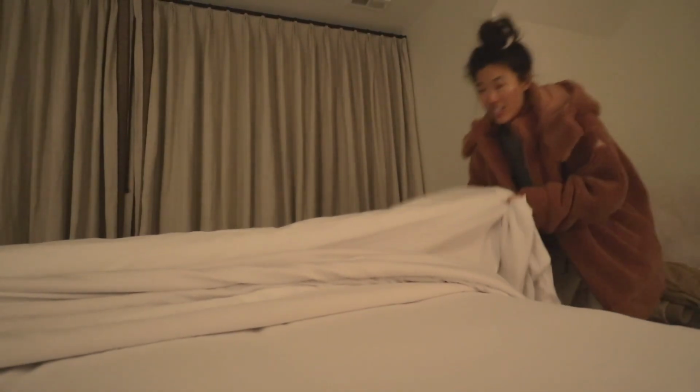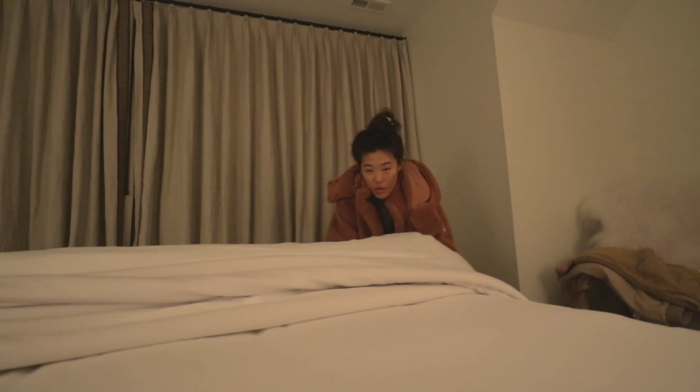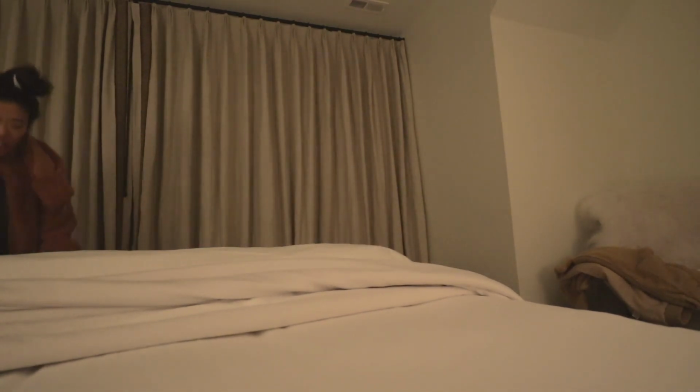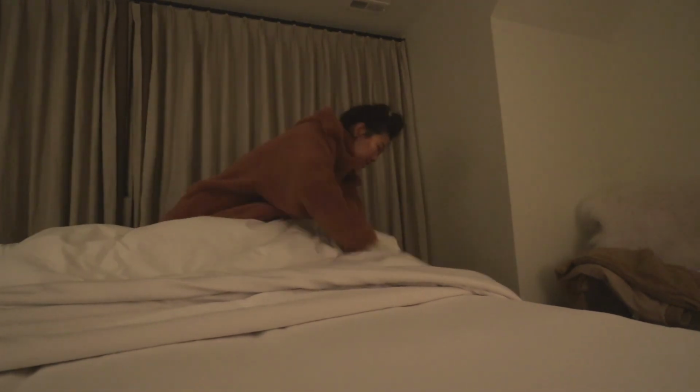Does anyone else hate when it's so tucked in? I have to untuck it every night before I sleep. Ugh, it's so annoying. Why do they tuck it under the bed? I hate it. Okay, it's there. Now it's in the bed.